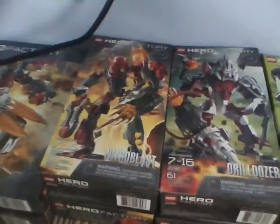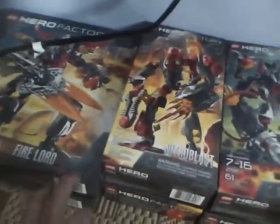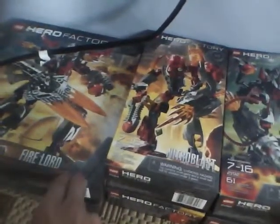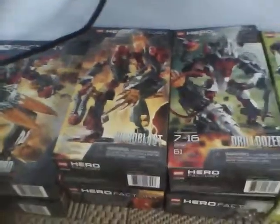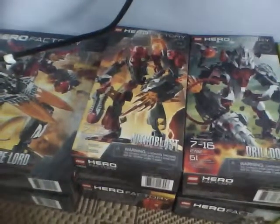But these Fire Lord or large box sets in general cost about $25 in Canada, where I live. And these were marked down to $4.50 each. And these large box sets cost about $17 to $18 in Canada, and they were marked down to about $2.90-something, and that's the same with all these.